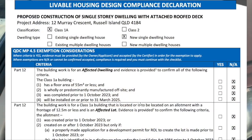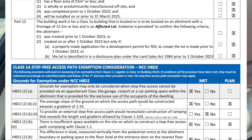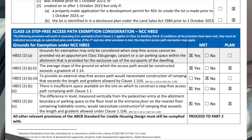So the certifier sent me through this document listing all the requirements. It's like a checklist. I've been going through that. So livability requirements, something to be aware of. It's something that's come in reasonably recently in Queensland. So definitely be on top of that. Other than that, everything's progressing well. There's only a few things remaining for us to get this approval.